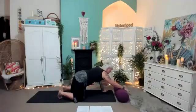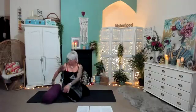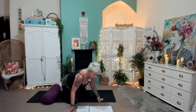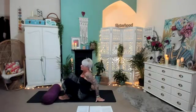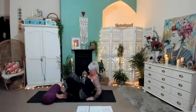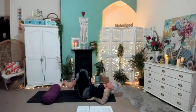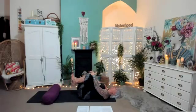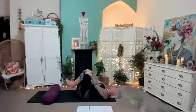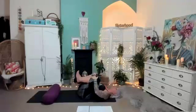And then we're going to come over onto our back. Now we're going to be moving into Shavasana. So if you want to have your bolster close so we can drop in on your blankets and stuff, if you just grab all those bits. We're going to go into cradle first. So coming down onto your back, we're just going to bring the knees in towards the chest, maybe hugging them in for a moment.